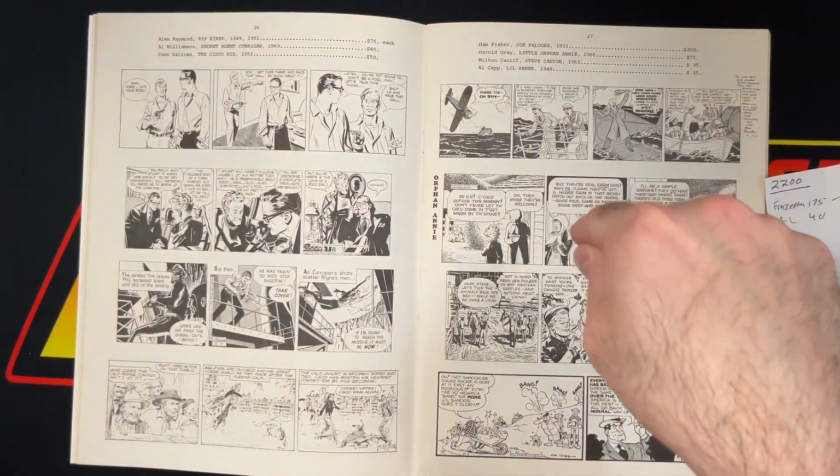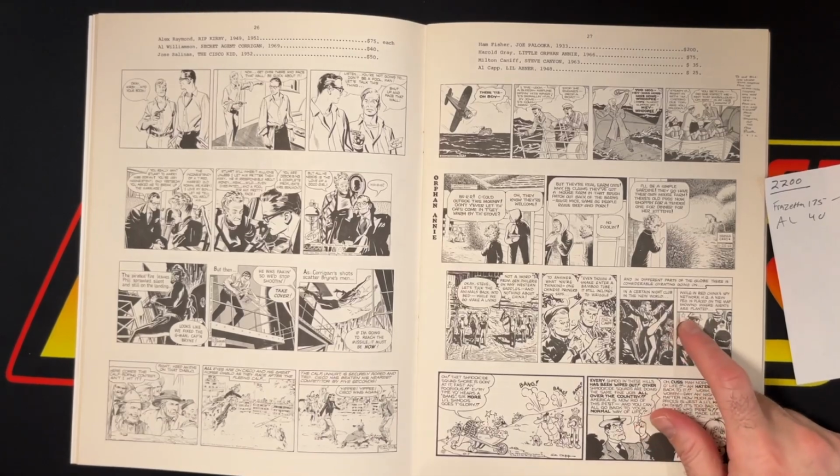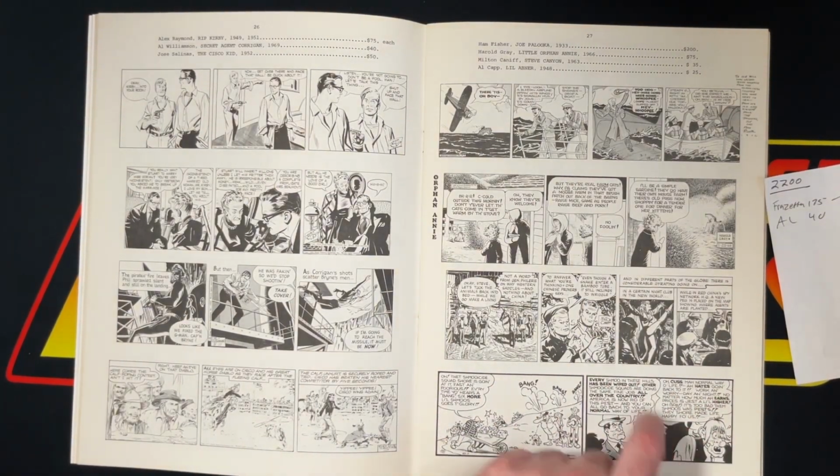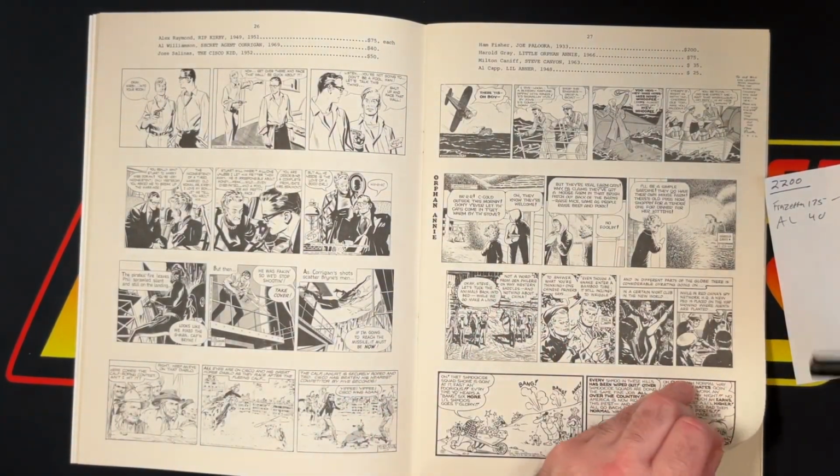Harold Gray, Little Orphan Annie. Then we got a Milton Caniff, Steve Canyon, and an Al Capp, Li'l Abner. I mean, both of these are great prices. I like the Capp more than the Caniff. The Abner more than the Canyon.